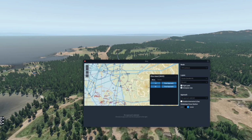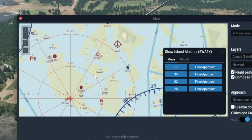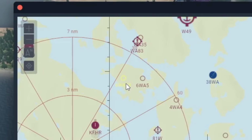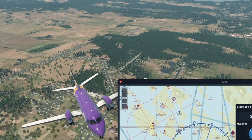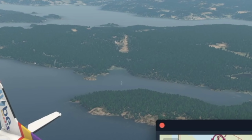So now we are on our way, and as you can see right here on the map, we can see a lot of little places like Shaw Island airstrips. Oh, it's actually 2 airstrips. Okay, let's actually fly there. Right now we are above a little bit of a bigger island that actually does have an asphalt runway on it. But there we go. We can already have a glance at the airstrip down here.